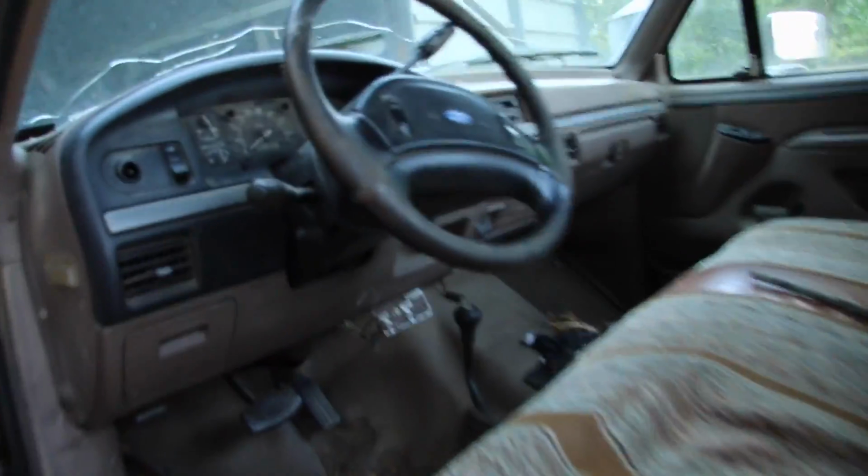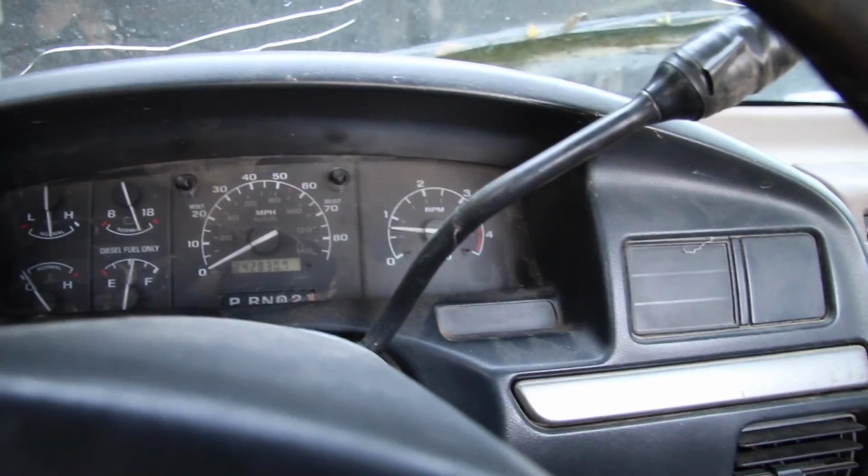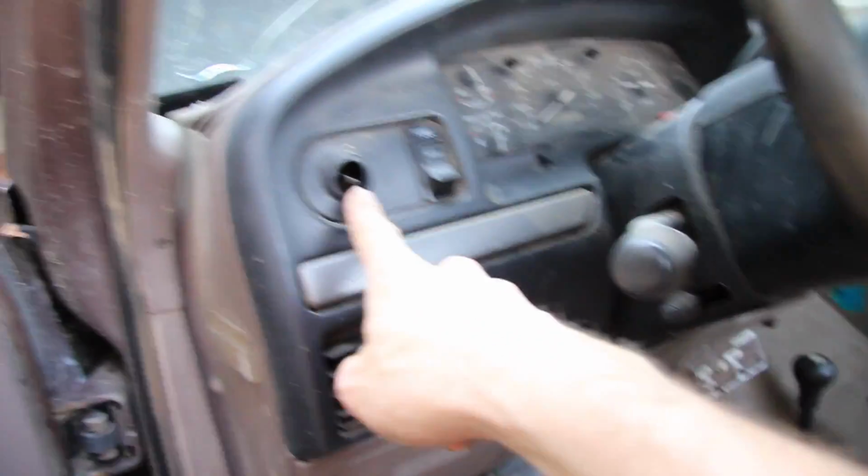But I don't know if it's overheating. I never checked. I don't care. It probably is. Oh, the tach's working. Oh, it's not even on there yet. Not even there. Alright, so I lost my headlight assembly. You don't need that. That's what pliers are for.